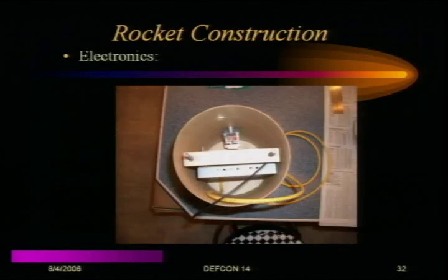A few pictures of the construction. When I was putting this thing together back in February, I documented it. What you see on the bottom half there is the access point hooked to a board. Behind there is the actual altimeter, and the space over top of it, from your view, is the space that the iPAQ computer fit in. And that's just an Ethernet cable hanging out of the payload bay there.